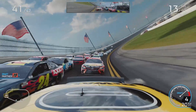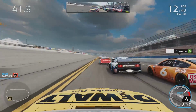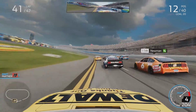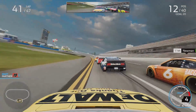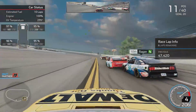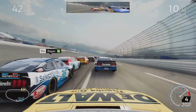So this 4 tire call so far works out in our favor because we're already up towards a top 10 position as we exit turns 4 with less than 10 laps to go in Talladega. So we might be able to get ourselves into a position here and maybe have a chance to win this race if we play our cards right to get that first win in our rookie season with 6 laps to go now remaining as we go down towards turns 1. We come through now up towards the middle lane here, down the back straightaways.